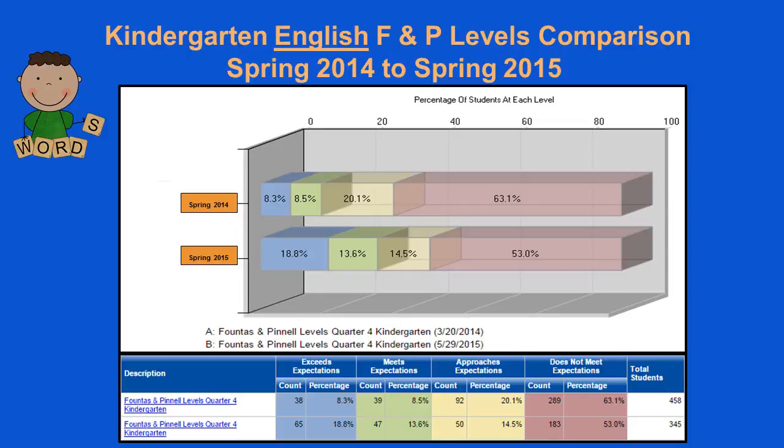Once students master letter sound fluency, we are able to shift our instruction to words and reading. More students are meeting and exceeding end of kindergarten reading expectations in English. You can see that as designated in the colors green and blue. This assessment was new last year and requires a lot of practice for inter-rater reliability.